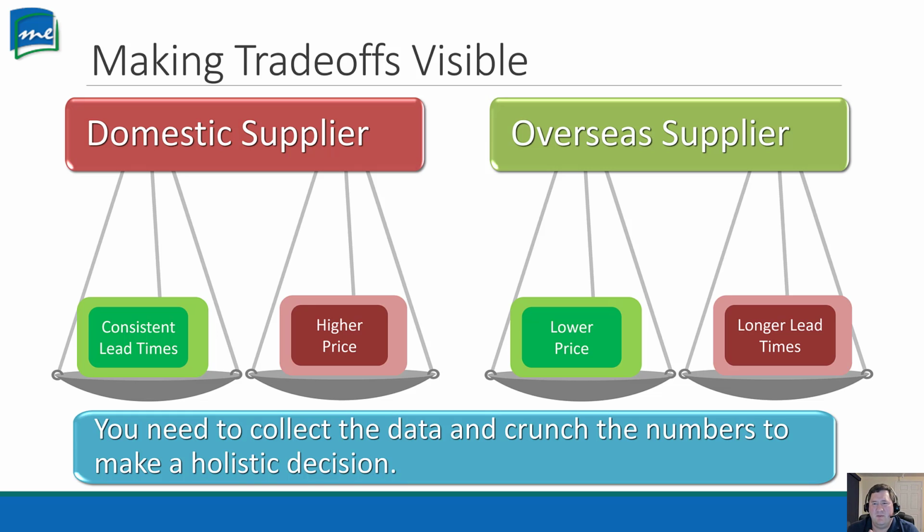So to make these trade-offs more visible, think about a domestic supplier versus an overseas supplier. A domestic supplier, let's say in the United States, has a pretty consistent lead time. They put it on a truck, the truck goes. But because it's domestic, it might cost more, because the minimum wage in the United States, depending on where you're sourcing your materials from, could be $15 to $20 down to $7.25. It just depends on where you're going.